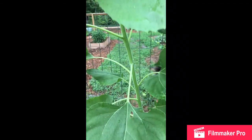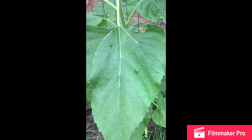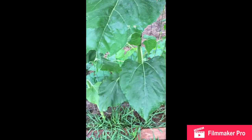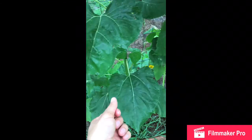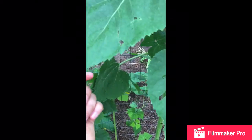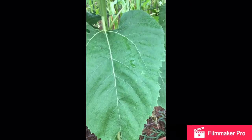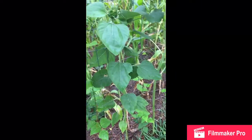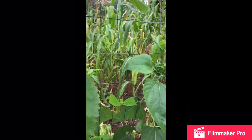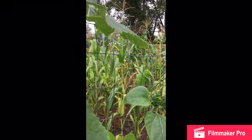These sunflowers, they're really tall. They have been getting eaten, and my sister just told me that it was flea beetles. She saw in my video what the beetles look like, and those are flea beetles. So now I know. It's just been raining so much I can't put diatomaceous earth on anything. Hello, spider. Are you pruning for me?